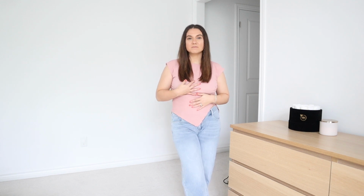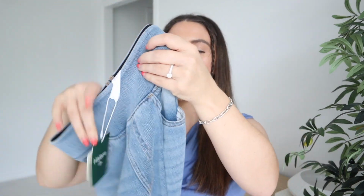I definitely paired all of the pants that you see me wearing with tops that I will mention. This next denim I'm super excited about as well. This was another one I was really waiting for, and we are back to the high-waisted, so don't worry, but it's just these high-waisted kind of like baggy denim pants.